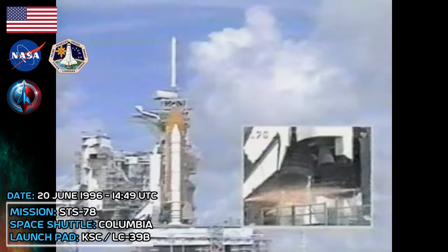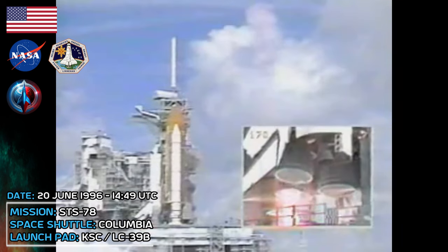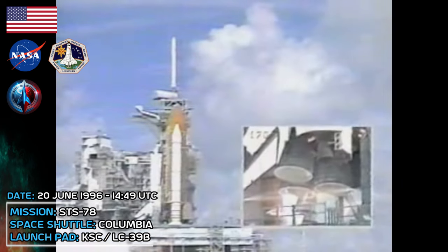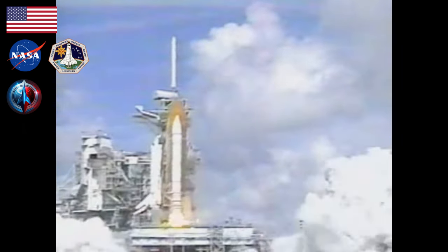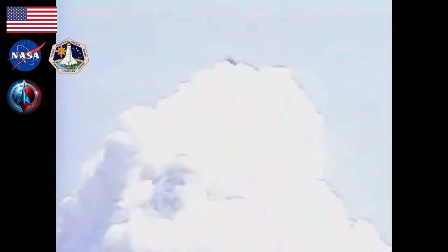Twelve, 11, 10, 9, 8. We have a go for main engine start. 5, 4, 3, 2, 1. And we have liftoff of the Space Shuttle Columbia on an international life science and microgravity mission.